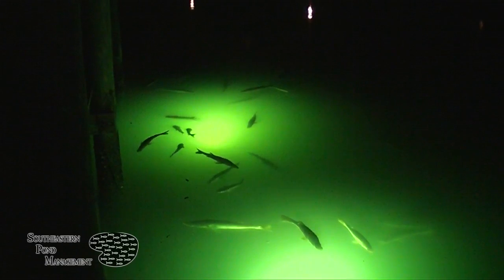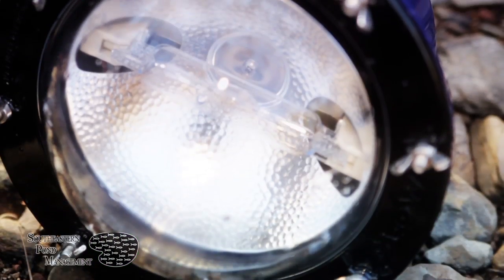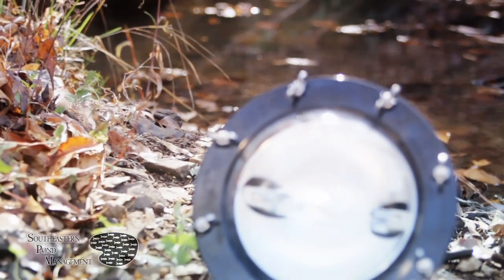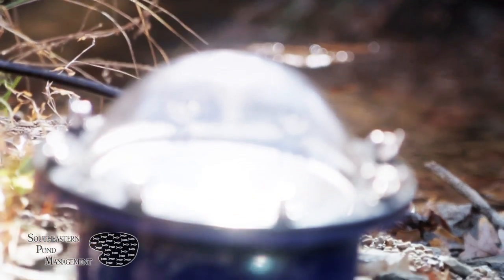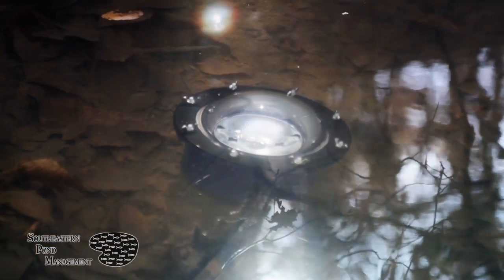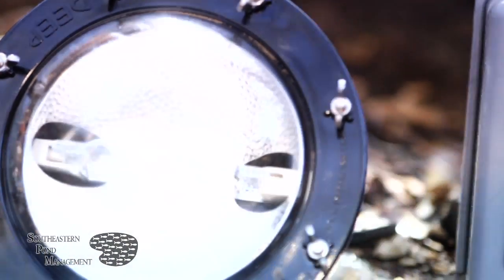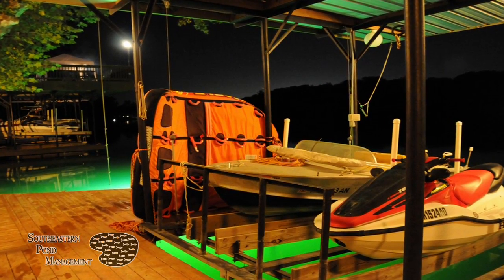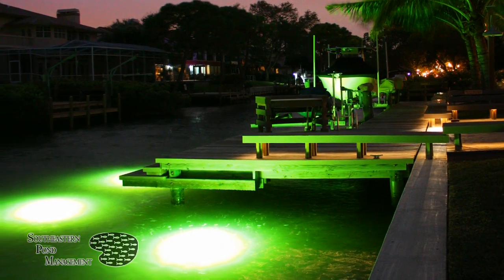At Southeastern Pond Management, we have tested many different types of lights designed to attract fish, but these underwater lights are the best on the market today. They utilize a metal halide bulb in a low-profile tri-level protective casing. This casing is constructed of custom molded polycarbonate that is 100% waterproof and specifically weighted to ensure that it stays upright in your pond. The low-profile design is perfect for installing around boat docks or piers, and their durability allows them to withstand the harshest conditions.